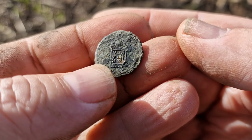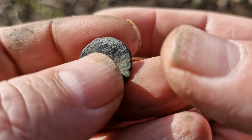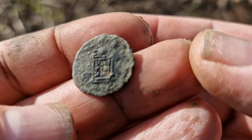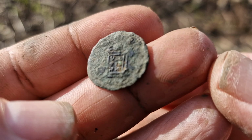It's another nice sort of sized one. But I don't think I've seen that design before. Anyway, we'll carry on and see what the next one is.